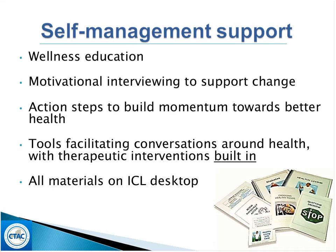Our main self-management tools are in the form of workbooks that are on a 3rd to 5th grade reading level. Both the case manager and the consumer use the same materials. Their foundation is in motivational interviewing techniques and skills. Built into these workbooks are action step pages that allow clients to identify goals as well as action steps in the area of health and self-management. And all of these tools are also on the desktop available for ICL staff to access.